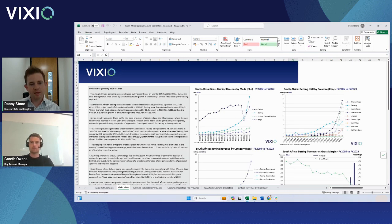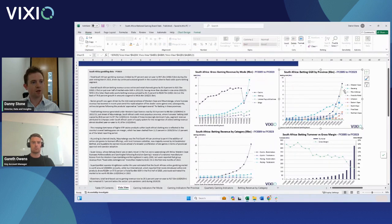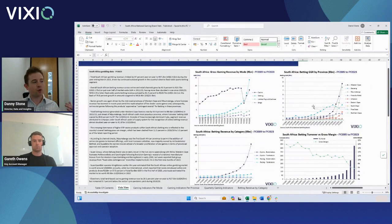Sure. So this is an example of a data set which illustrates some quite extreme growth trends. We can just see by looking at the charts here. So namely the huge growth seen in betting revenue, fixed odds betting revenue, in particular in two of South Africa's provincial licensing hubs of Western Cape and Mpumalanga. But also a bit like the Netherlands, it's a data set that benefits from some broader context and analysis to help explain those trends.